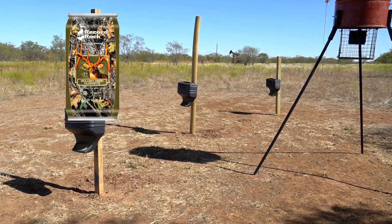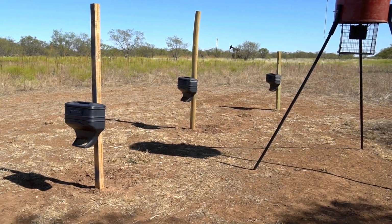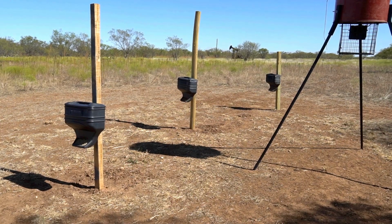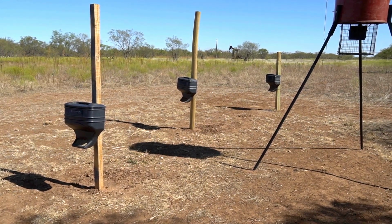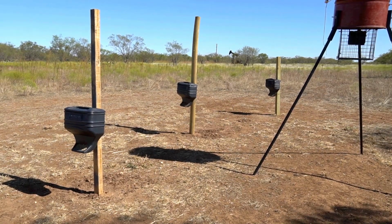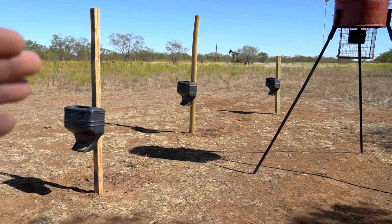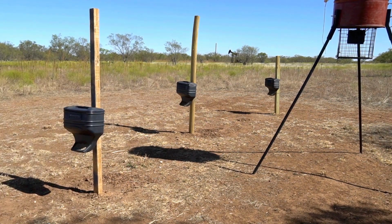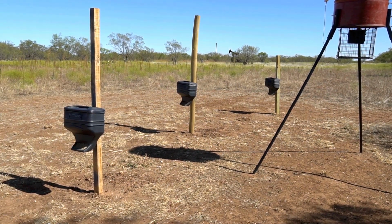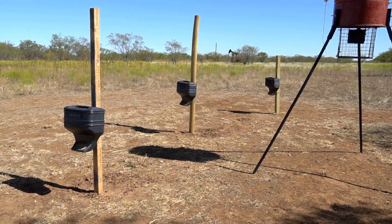The Sportsman's Choice Wild Berry Pebbles over here, I've had some luck with it in the past, but when faced head to head with the sweet feed, it could not compete. Since the deer had that to go to, they chose to go to the sweet feed instead of the Fruity Pebbles over here. And when the sweet feed ran out, they went over to the other feed over there, and I'll throw a picture of that feed up there for you. So it's clear that the sweet feed was preferred over anything else.